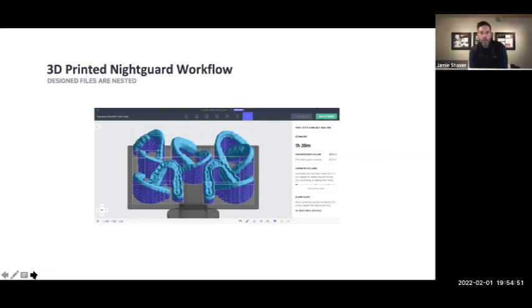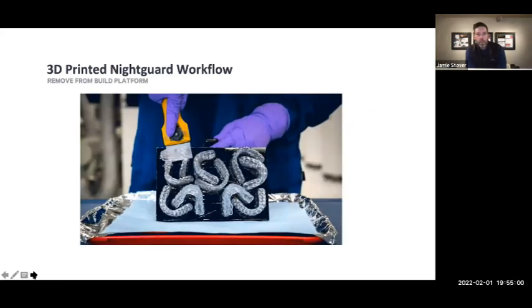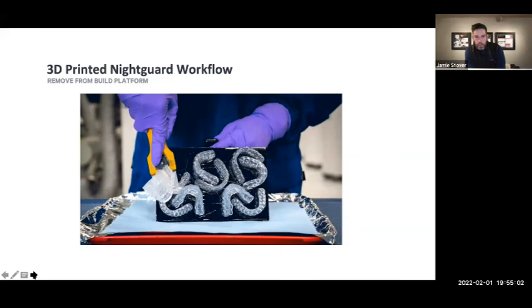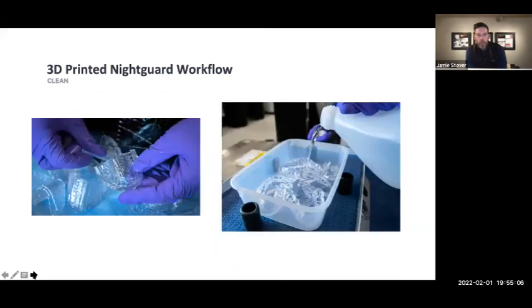So pretty quick production. You're going to dispense the resin into the cassette, and you can see on the left-hand side of your screen there, and then you're going to print them. You're going to remove them from the build platform. Just use a spatula to remove them. You're going to separate the support structure from the Nightguard, which are just connected in a bunch of little tiny dots. So they just peel off, kind of like tearing an envelope, just super easy and quick.